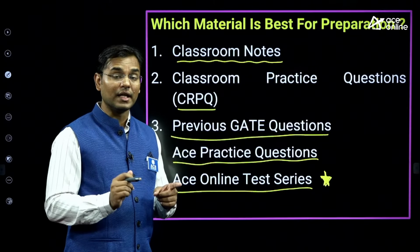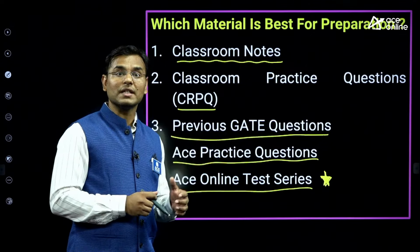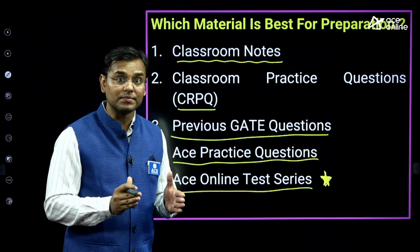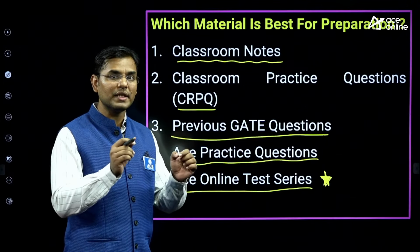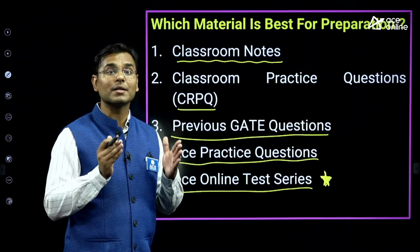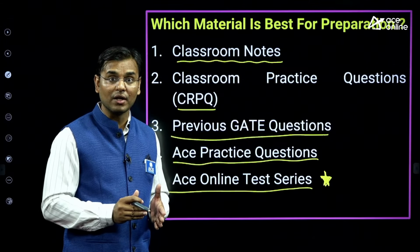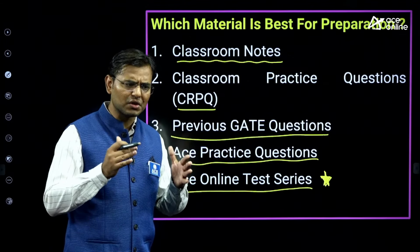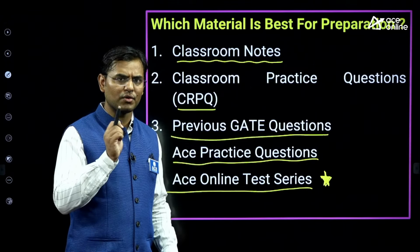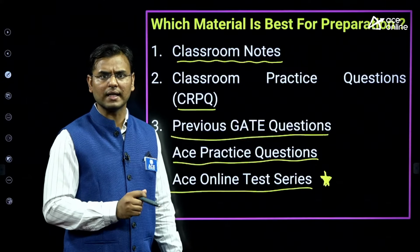Just see, if you are studying according to the test series, then you have an aim, and according to the aim you will study. And then if you are making some mistakes, or if you are unable to perform well, then what are the problems? Why are you not able to take good marks in that test series? Now you will start thinking about that, and this will help you in the final GATE exam.